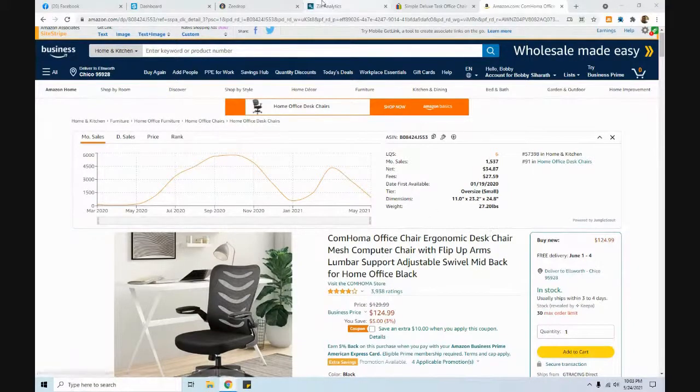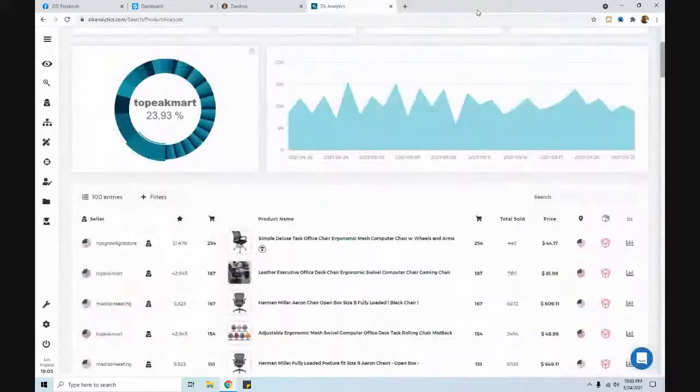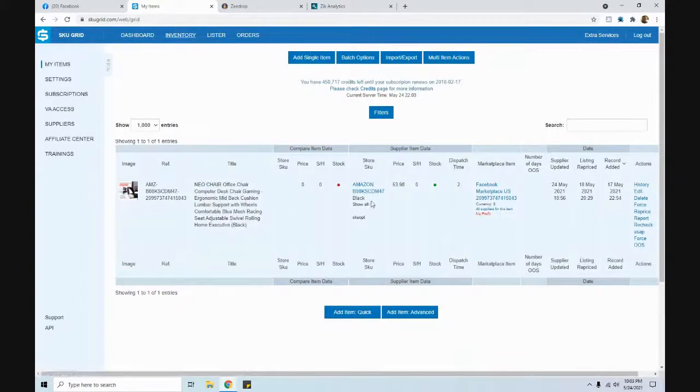All right, so I'll go ahead and list that, right? So I use this to find an item and then go find the supplier and list this, and mark it up by 30, 35%. I also have, like I said, a listing sheet that will automatically show me what the 35% margin is, okay? And then I'll add that to my SKU grid. And SKU grid will go ahead and, actually, not upload, I'm sorry, check the stock, right? If it's out of stock, it's going to mark that out of stock on my Facebook Marketplace automatically. But you need to have this on, and you also need to have the Facebook Marketplace Chrome extension on, right? And then any price changes, it will go ahead and raise or decrease the price if there's any price changes.